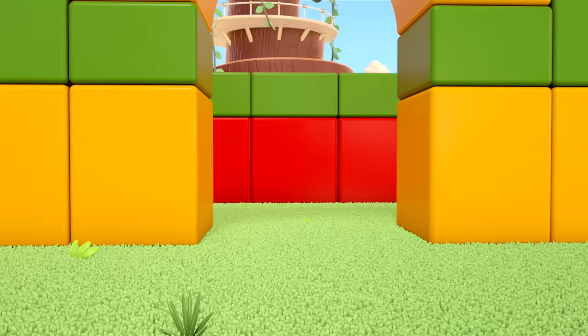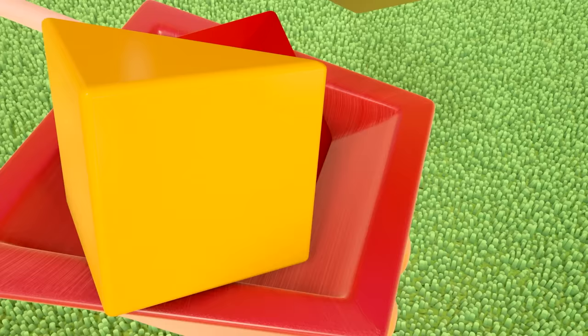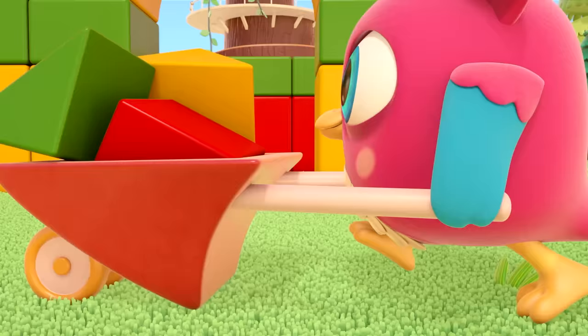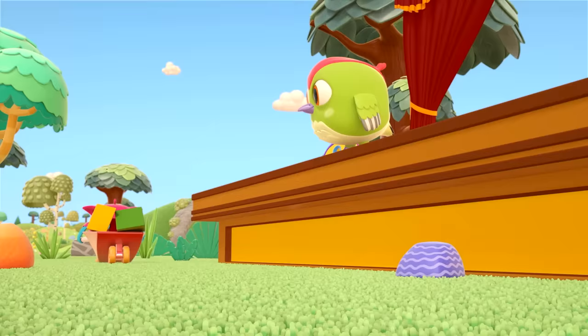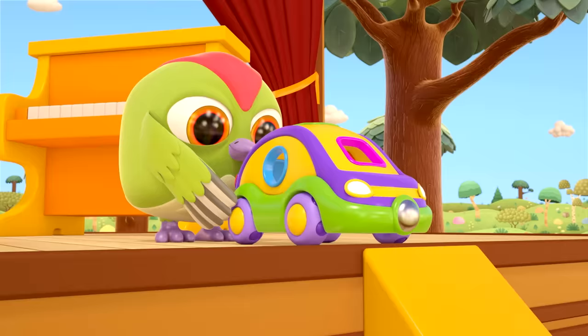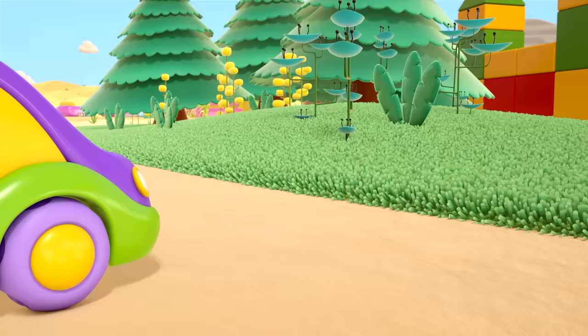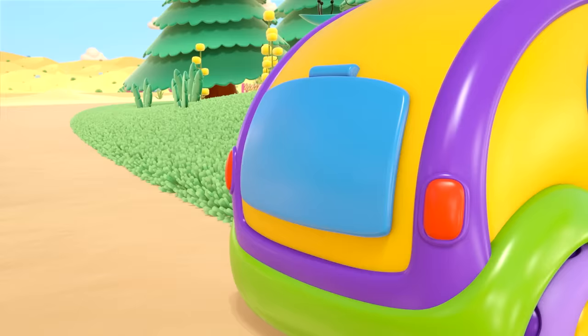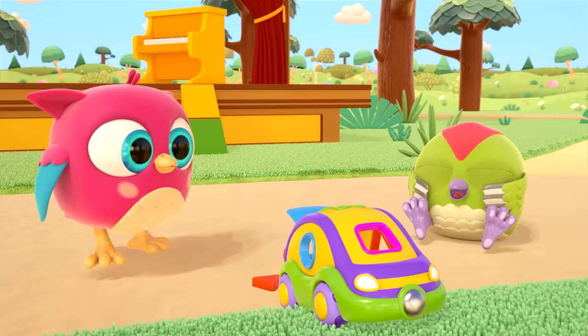Our owl's got a wheelbarrow. What are you up to, Hop Hop? Are you going to build something? Unloading! The little birds have built a slide for the car. 3, 2, 1, let her down. That went far! And there are the shapes. You can play again.